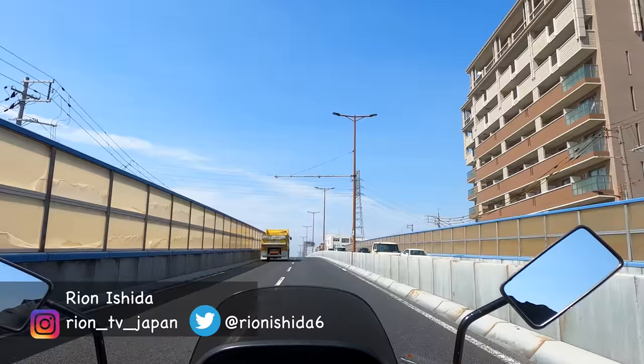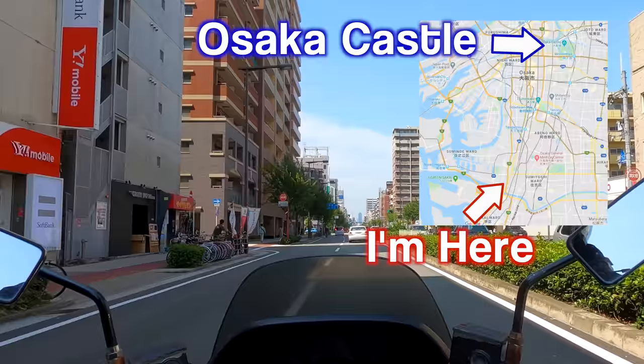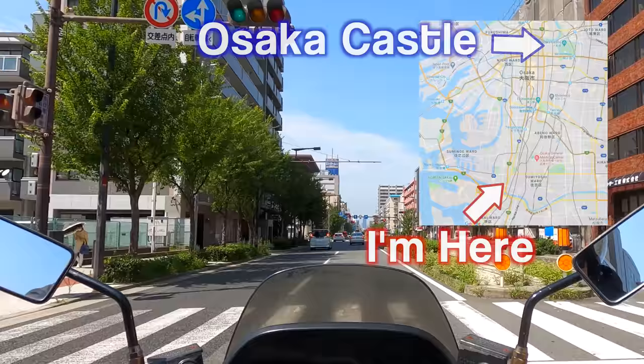Today, we are heading to Osaka Castle Observatory. Due to COVID-19, the observatory was closed until recently, but it's finally open now. However, I believe there are still really few people.